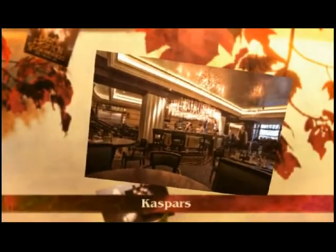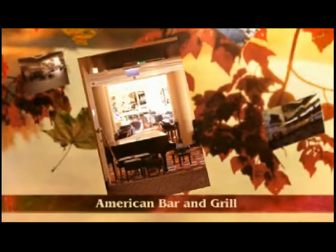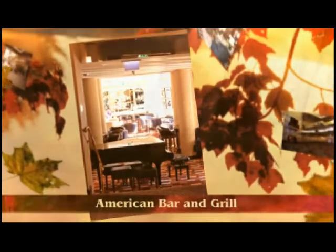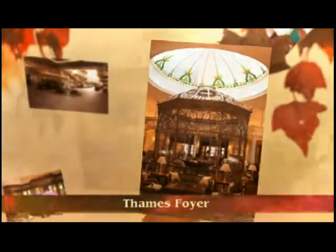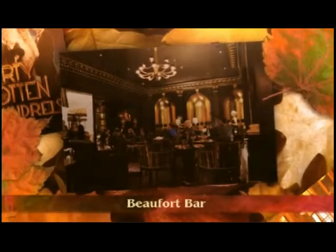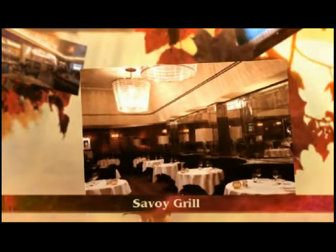Here at the Savoy, you will find some of London's finest restaurants and bars. Kaspar's Seafood Bar and Grill, with panoramic views of the River Thames and London landmarks. American Bar, serving mixed or American-style drinks, more commonly known as cocktails. Thames Foyer, famous for their afternoon tea. Beaufort Bar, where you can enjoy cocktails that push the boundaries. And Gordon Ramsay's Savoy Grill, London's most legendary restaurant.